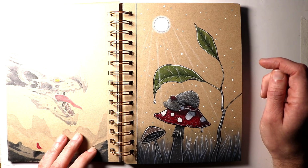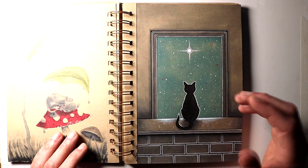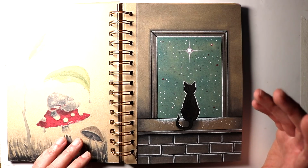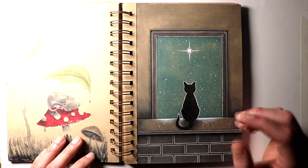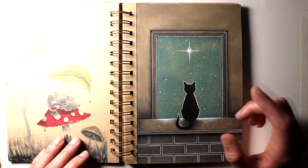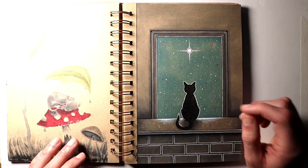Then moving on to day 8, the word prompt was star, so I drew this cat looking up at a star through the window. With this one I was thinking about one of our cats who recently passed away. He's called Charlie. He was an amazing cat, and he left behind his brother. So I was thinking about them the whole time I worked on this. It's something that I've been really struggling with, so there's a lot of meaning behind it, and that's why this is one of my favourite drawings of the month.